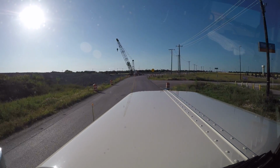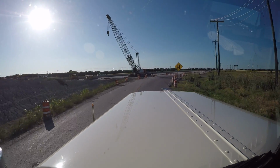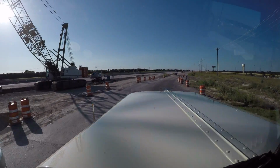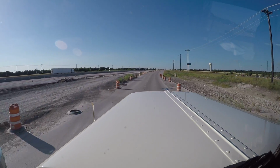In 900 feet, take the US 75 North ramp on the left and merge onto US 75 North. Our GPS is going to be freaking out because it doesn't know that we're not going. I can't do it. It's not there.